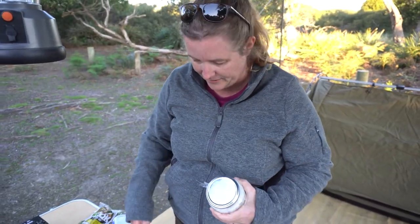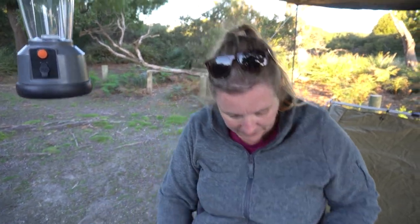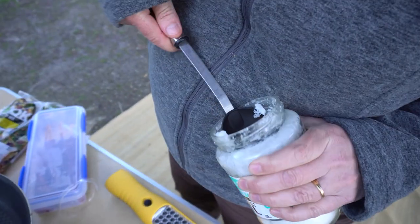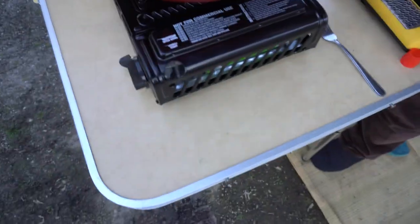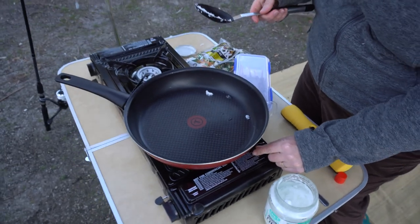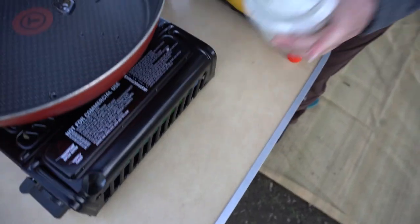Everything's covered in plastic these days. All right, here we go. Need a little bit of oil. Not too much. This is going to be great, guys. Hang on, I'll use the fork.